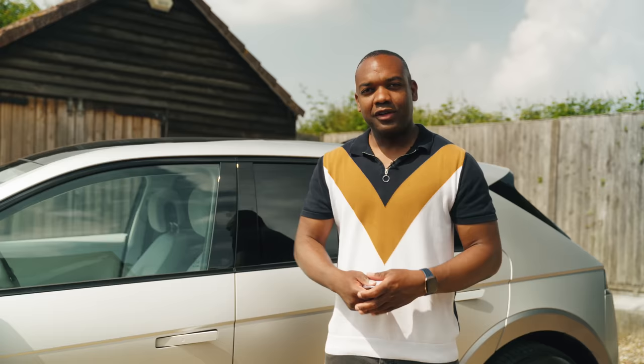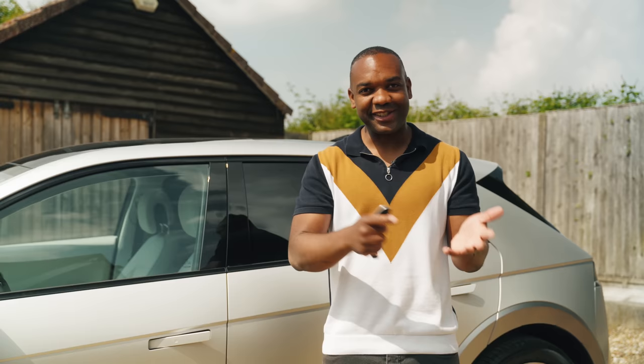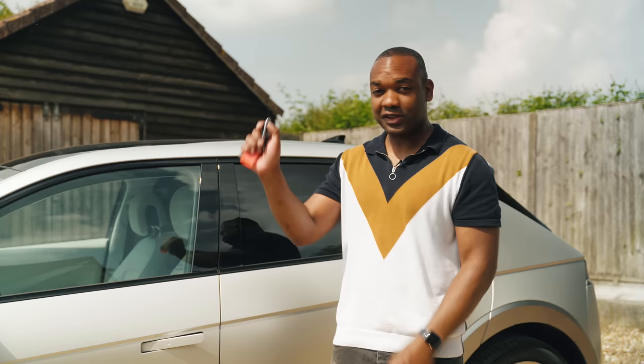So the Ioniq 5 handles itself really well when you take it by the scruff of the neck, but it can also drive itself. It's got a really cool self-driving feature, a bit like on a Tesla, and it also has a summon feature, a bit like a Tesla, except in this case, it's called remote parking. To use it, I press the lock button on the remote and press the bottom button on the remote, hold that for a couple of seconds.